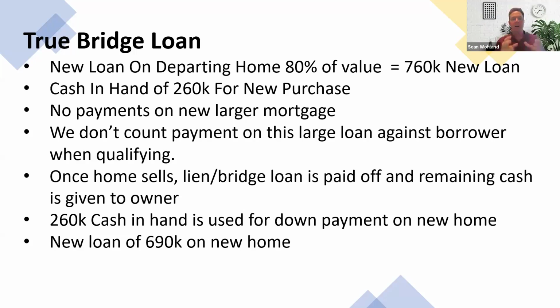And then once they're in that house, they can sell. They have up to a year to sell the house that they're departing. And once that sells, those liens will be paid off, and then they're left with their permanent mortgage on their new home. So that's a true bridge loan where you don't have to count any of the payments against them.